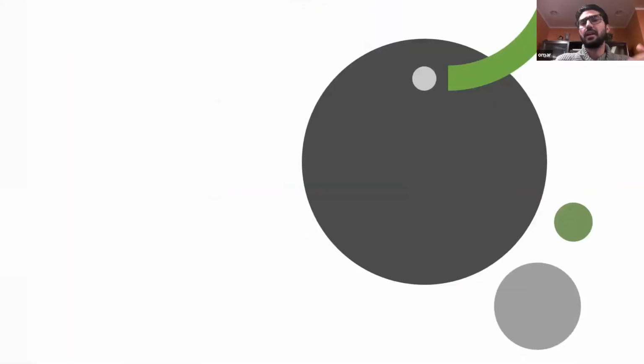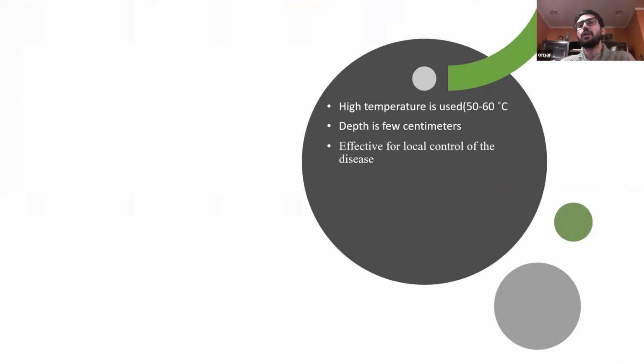There are some characteristics of this intervention. First, we use a high temperature, not the commonly used mild temperature. We use high temperature of around 50 to 60 degrees Celsius. The depth of a tumor treated in this way is limited to a few centimeters. This method is effective for local control of the disease.